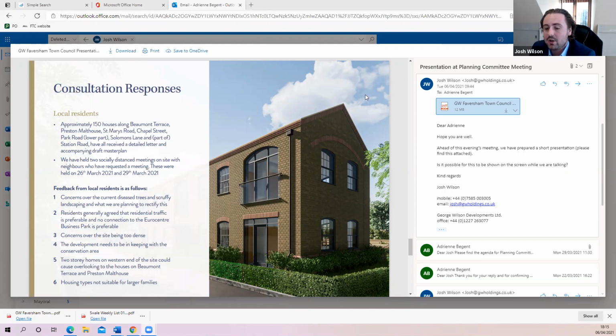I would say that 90% of feedback has been that residential in this location is far more preferable, particularly in terms of vehicular movements. It's going to be a lot less vehicular movements than it was with a commercial scheme. There won't be any HGVs, for example. And ultimately, the air quality benefits as a result of this are quite attractive to the residents.